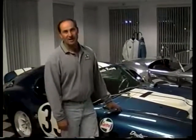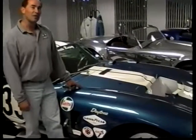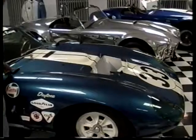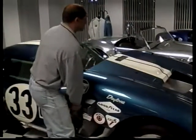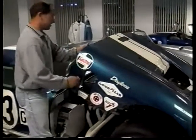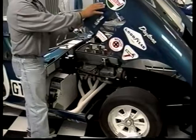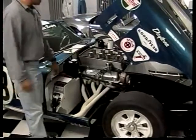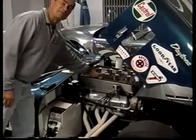This is the Cobra World Champion Daytona Coupe. 1965, this thing beat all comers. Took the World Manufacturers Championship away from Ferrari and brought it home to the United States for the very first time. Hood opens this way. As you can see, only 6 of these were built originally. This has your small block 289. Nice Weber carburation right here.